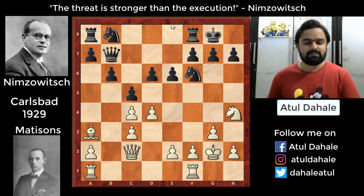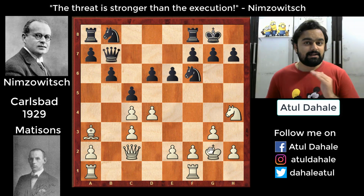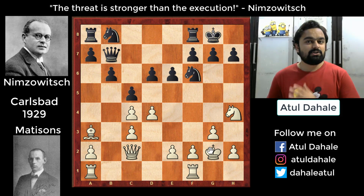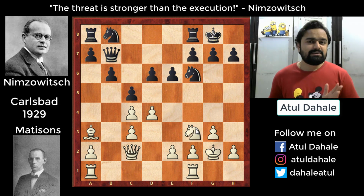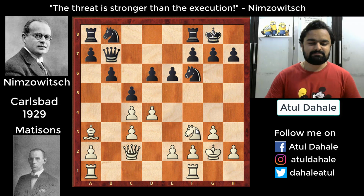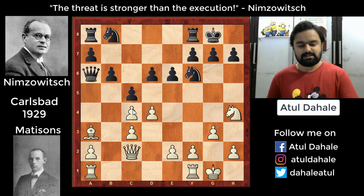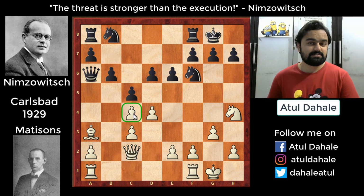Very clever idea. Then in this position, at least, white should have realized that his knight is not doing a great job on h4. Knight on the rim is dim. So he should bring it back into the game by playing knight to f3. But he doesn't do that. He plays king to g1. And Nimzowitsch plays queen to a6, attacking the pawn on c4, which is a weakness.